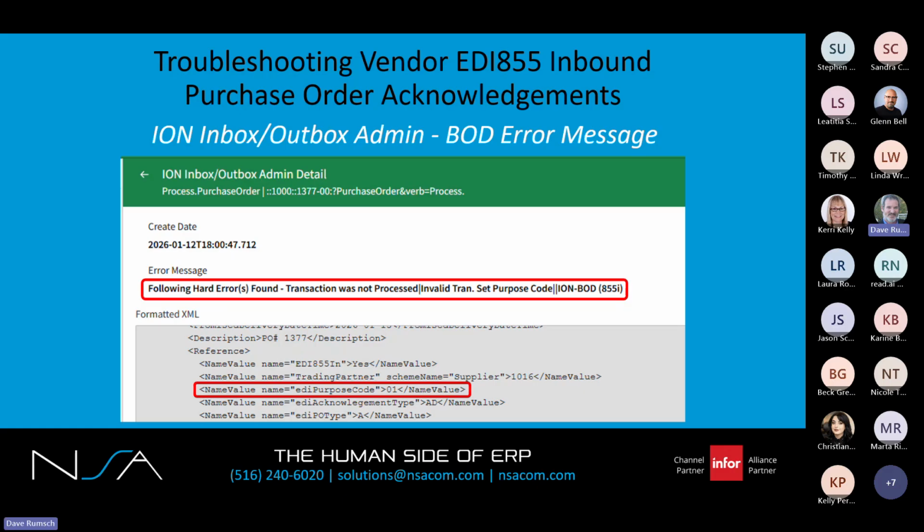At that point, you would go to IT or go back to the value add network and say, I need to reprocess this transaction and change that purpose code to a 00, to an original. Or you can go and manually update the purchase order as you're doing today. So I always keep a backup copy of inbound EDI acknowledgements so that I can verify any data that's questionable or any data that did not come in to the software.